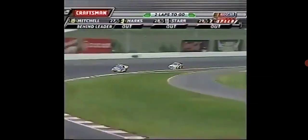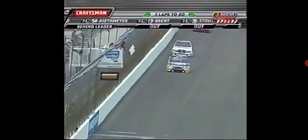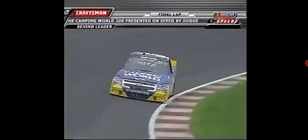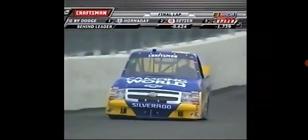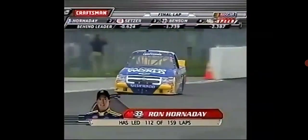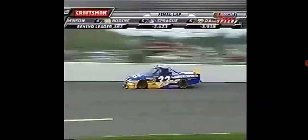but really a flawless race for this whole 33 team. Ron Hornaday has been extremely strong. The truck was so good. And he gets the white flag. 1 to go for Ron Hornaday. Well, let's take nothing away from Dennis Setzer and that entire BHR effort as well, with a pole position today, and looks like headed maybe towards a top 2 finish. Behind them, so strong this season, the 23 of Johnny Benson, the 30 of Todd Bodine, and the 2 of Jack Sprague. Those were your top 5 when they crossed the start-finish line.